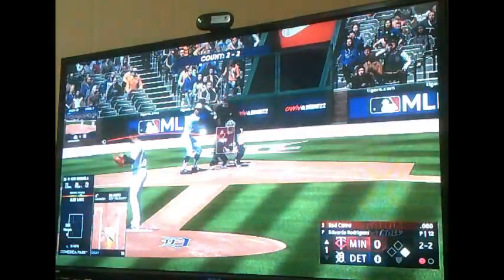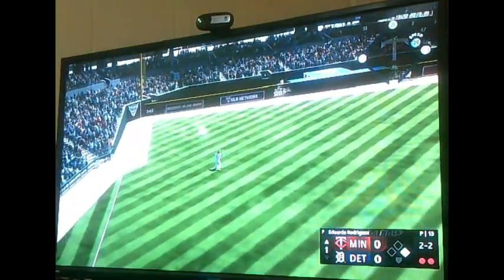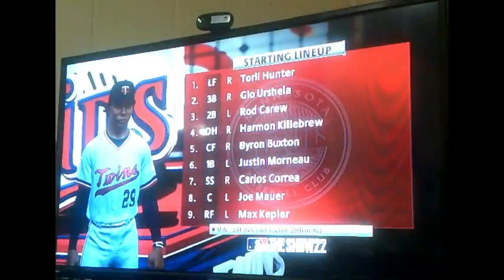Nice job of driving that pitch the other way on a line. Hitters take so many reps in the cages working on going to the opposite field, and it doesn't always translate into the game, but right there it did, and he did it perfectly. And now we take a peek at the Twins lineup.